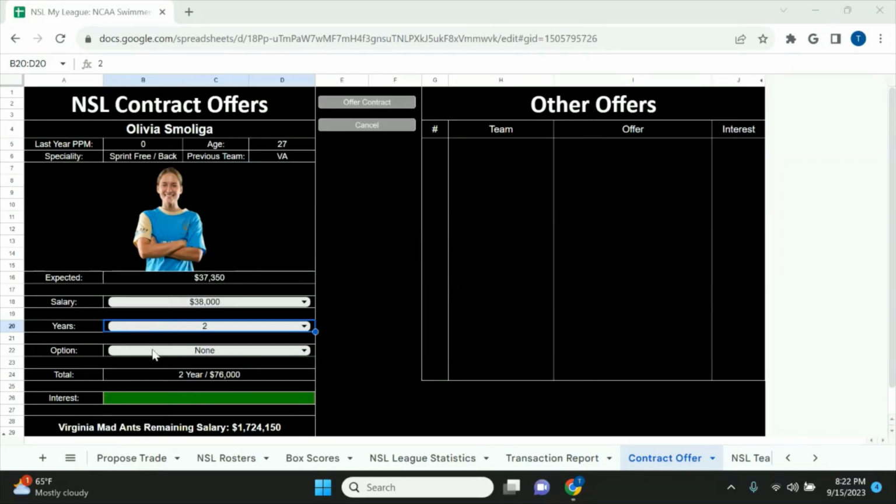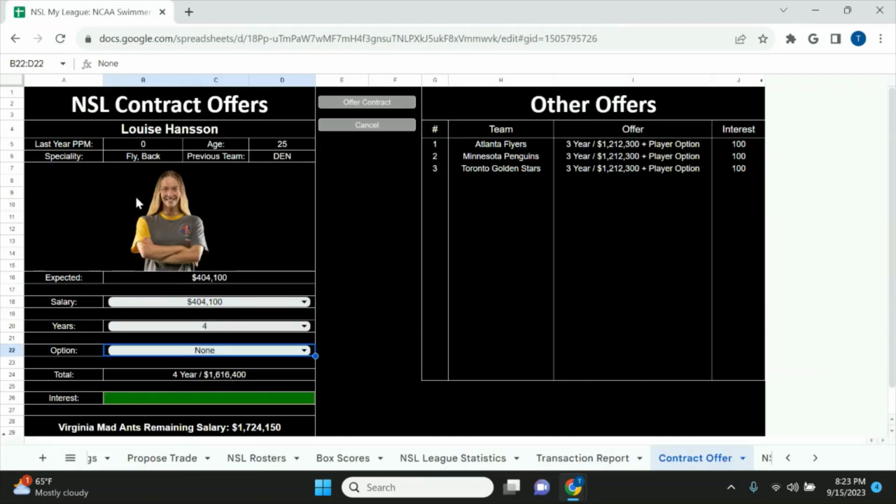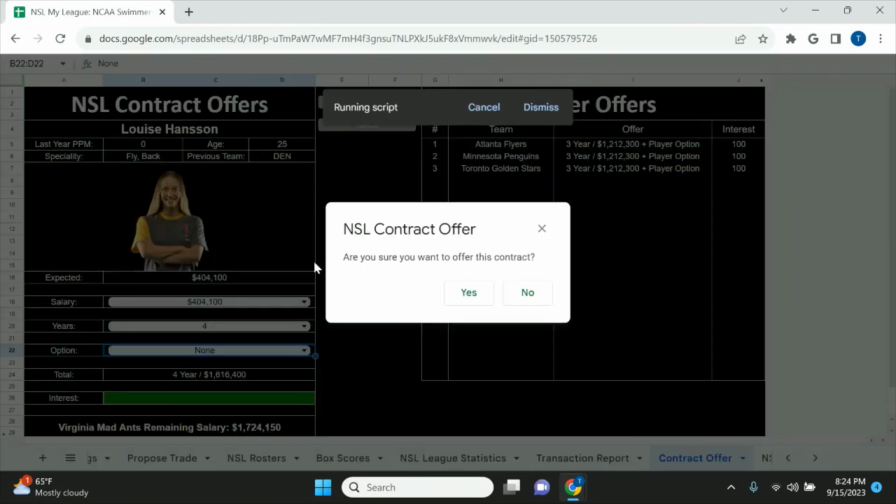So I'm going to offer Smoliga a 2-year, $76,000 deal. And then I'm also going to offer Shane Cassis an offer, who also has 5 other offers. So looks like we're at a bargain for him. I'd also kind of like to get Louise Hansen doing some butterfly and backstroke, as well as the freestyle sprints. And so I'm going to offer a 4-year, $1.6 million deal, and she also has 3 different other offers.